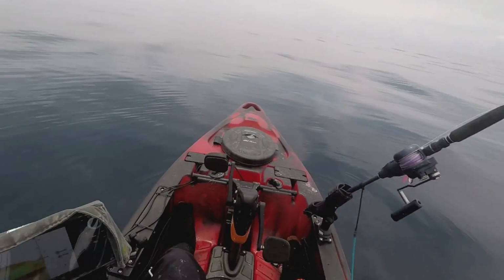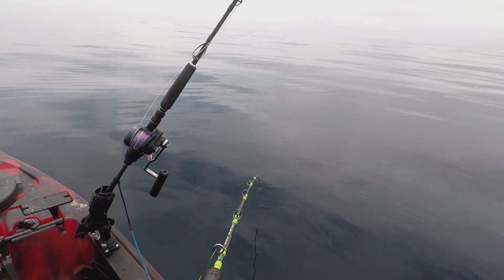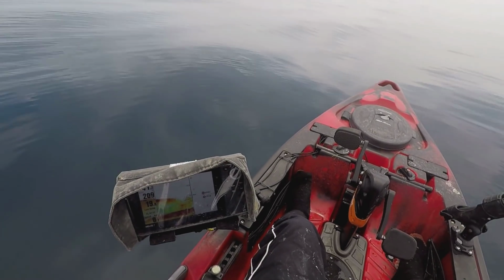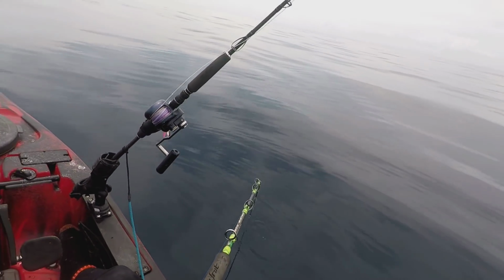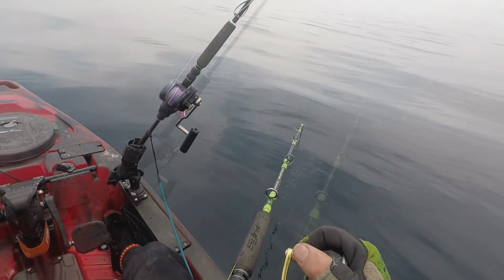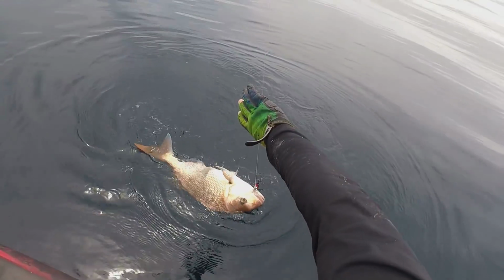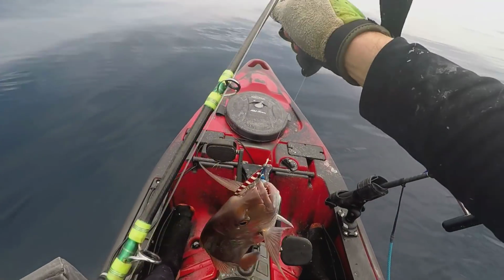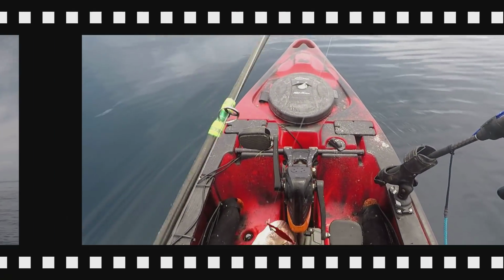Okay, I just dropped a little micro jig. A little Jigging Master Fallings. And I've got what I think's gonna be a snapper here. Could be a rat kingy. I think it's going to be a snapper. So there you are. Nice little snapper on the Jigging Master Fallings jig.